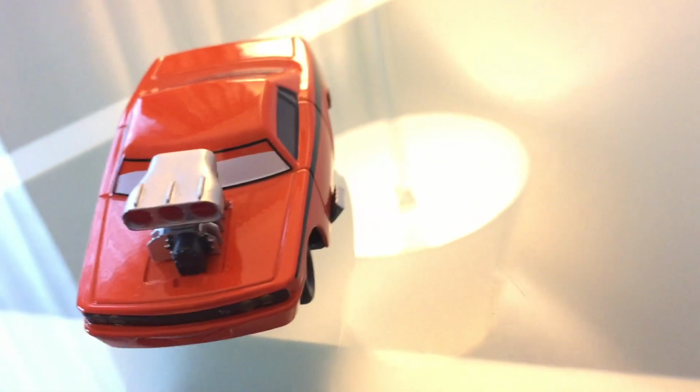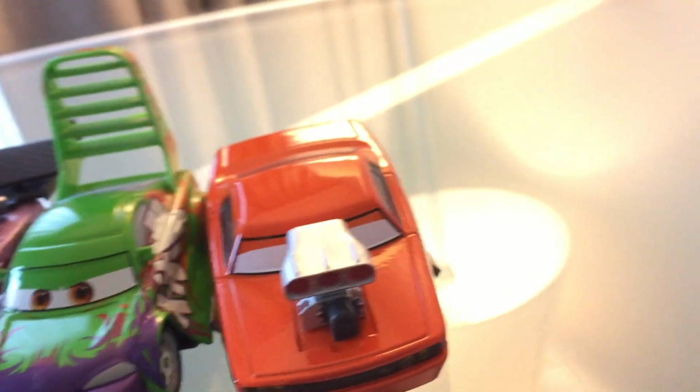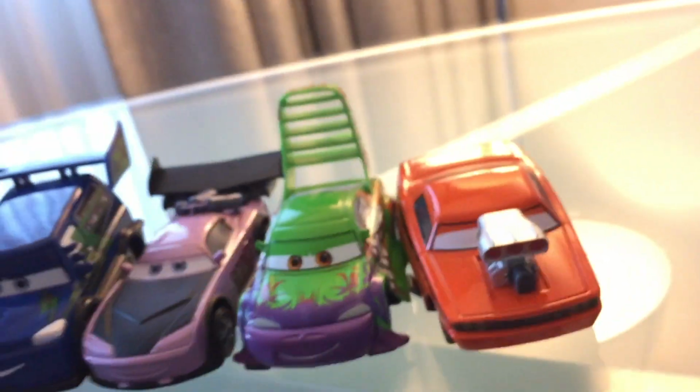So yeah, really thought that these are a great deal, and I'll probably end up using these in like an all Disney Store episode of Cars Adventures, minus not Red, of course, but I'm sure I could have a great scene of them all maybe being chased or something. So yeah, there we go.